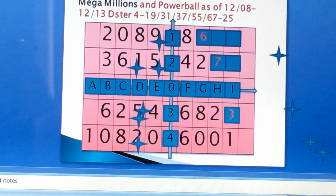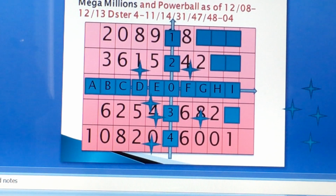So, there we go. And then, for Powerball, let's look at the Powerball numbers.